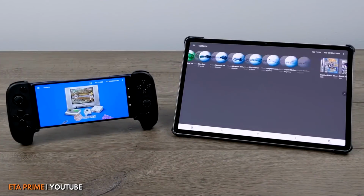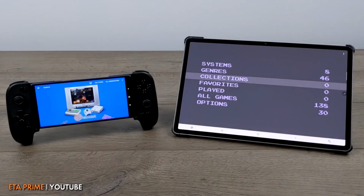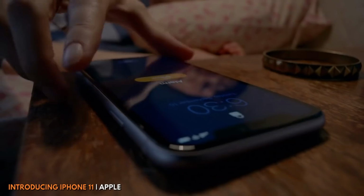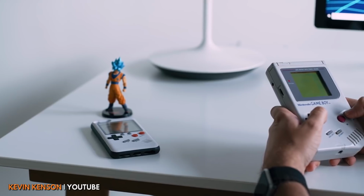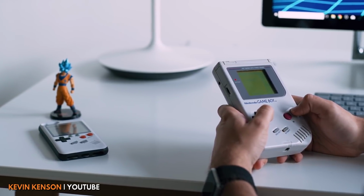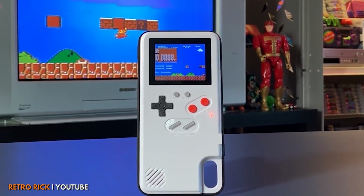If you play games on your Android phone and want to play retro games on it, then you'll probably download RetroArch to do so. But let's say you have an iPhone. It's much more difficult to play those kinds of games on an iPhone, which is why Murphinova came out with their own handheld retro game console phone case. Man, why are these names so long?